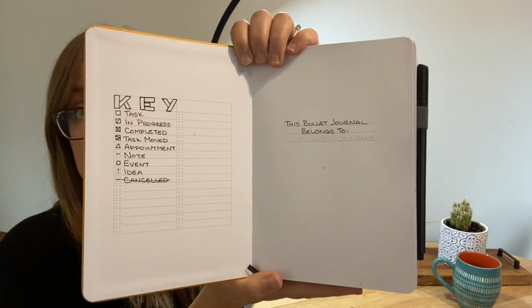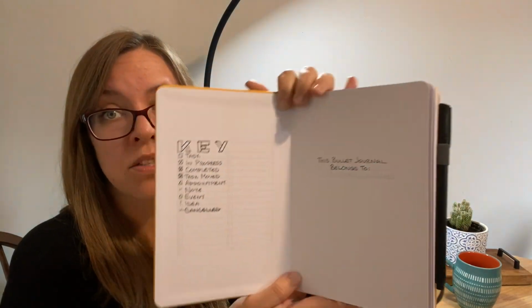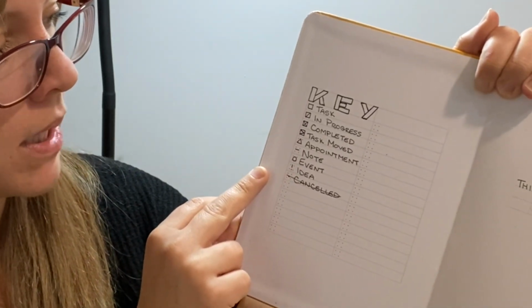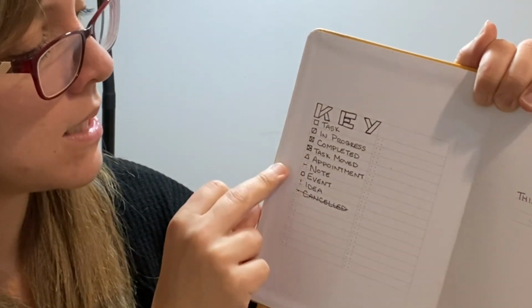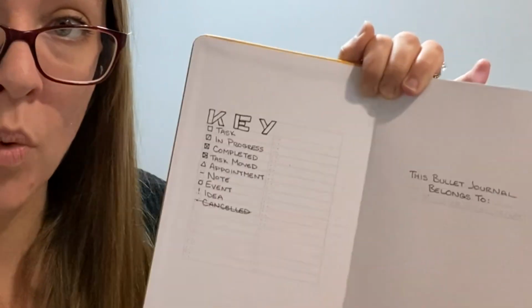Point of this is to start my bullet journal. What I started working on was a key, and I put that the bullet journal belongs to, but I want to write my name all pretty, so I haven't done that yet. And then I started a key just for the planning part of this bullet journal. So I kind of stuck with a traditional one, but then also did a variation as well. So I have a task, in progress, completed, task moved, which I didn't mean to put a box around, it'll just be an arrow, appointment, a note, an event, an idea, and canceled or deleted or whatever you want to say.